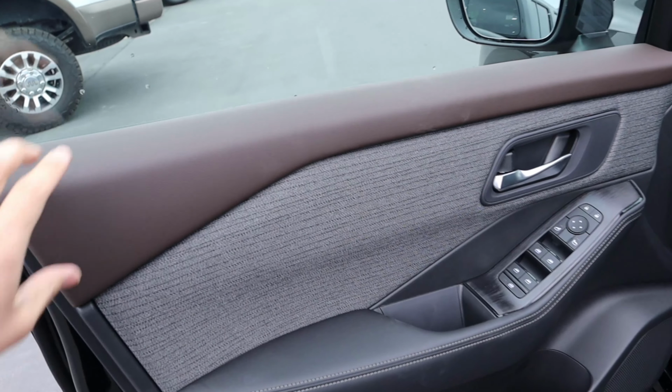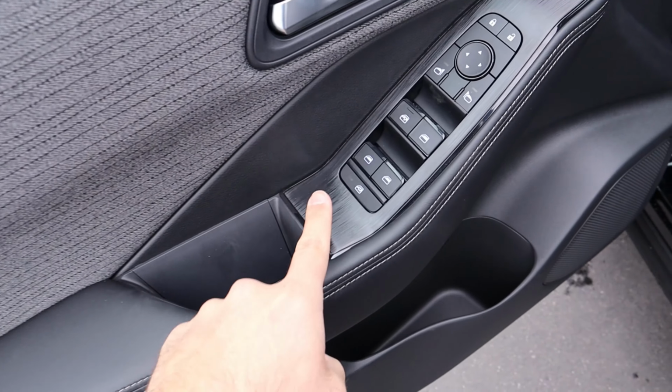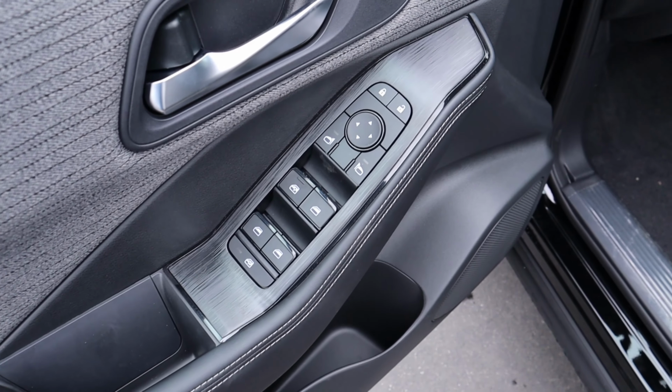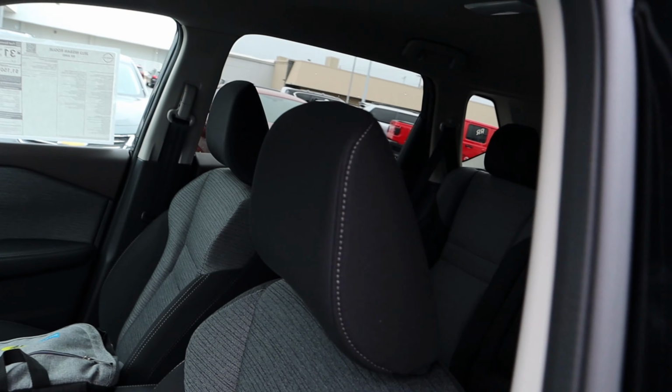Now here's the front door panel. You can see again with the padding at the top, cloth trim down below, and then the padding down below that with the stitching that goes all across. And then notice this trim all around the window controls. Got the mirror adjustments, and here's a quick look at the mirrors. And here is the front seat.